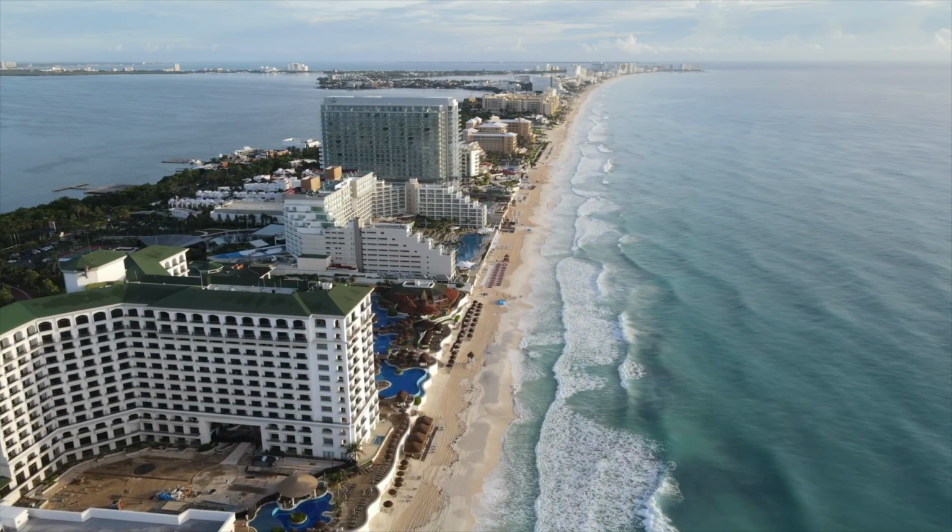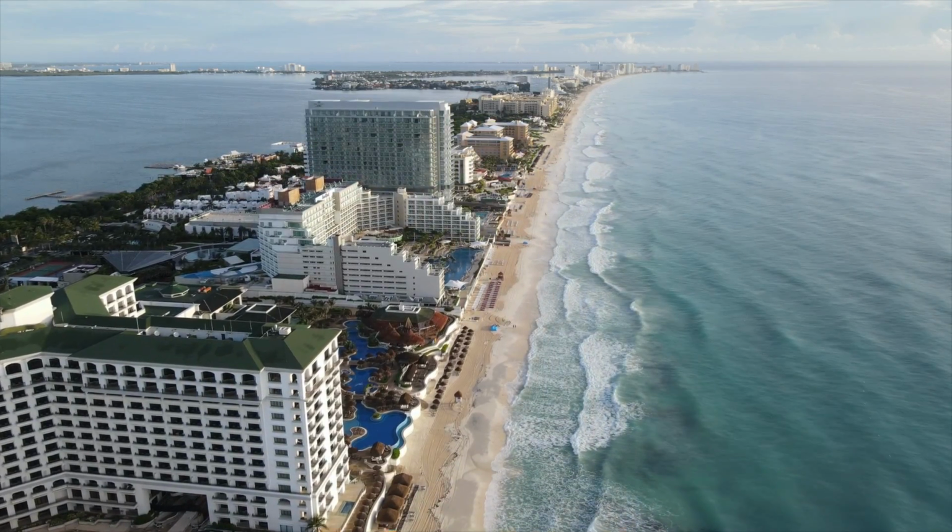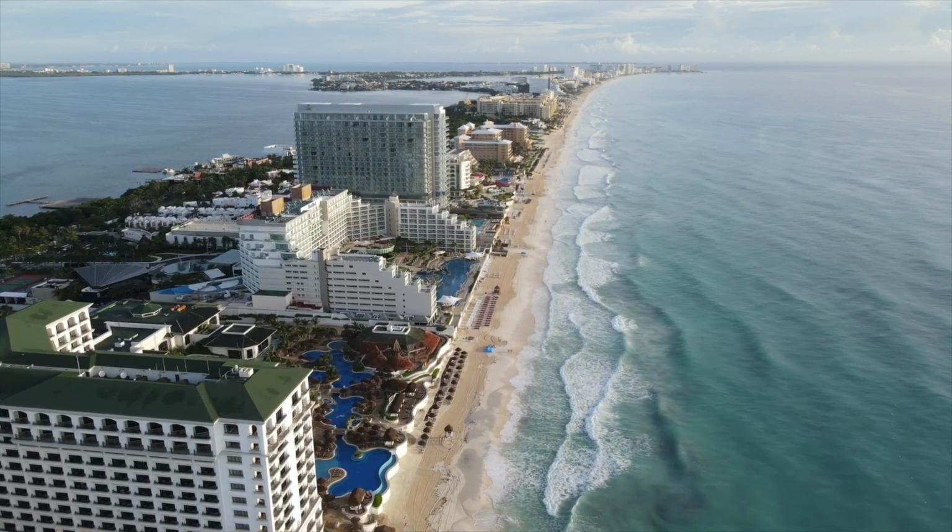This hotel is located on the Strip in Cancun, the main hotel strip. It's not far from shopping. You can jump in a cab real quick and hit up some shopping if that's your thing.